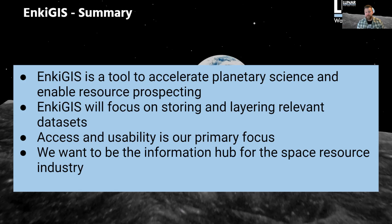Accessibility and usability is our primary focus, making sure that this data is easy to get to and fast to get to. And we want to be the information hub for the space resources industry, that, you know, hey, I need this map. We're going to go to EnkiGIS to get that map.